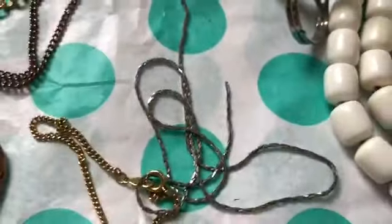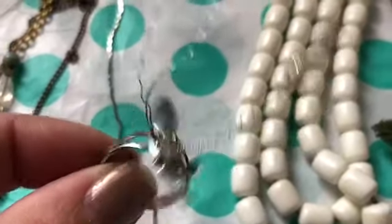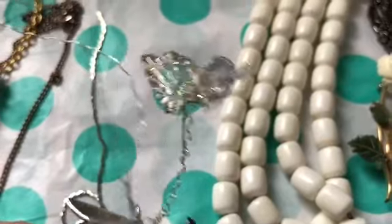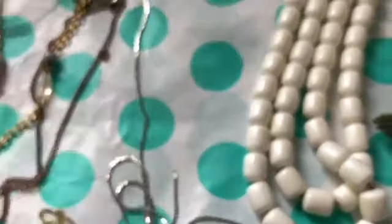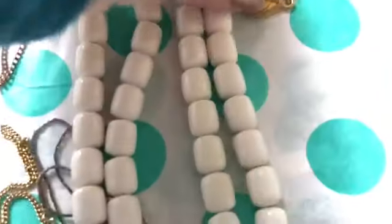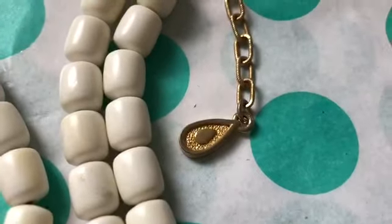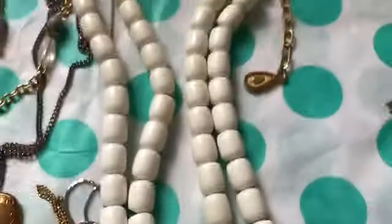And then we had this broken chain, this broken ring. Would have been kind of cool if it wasn't broken. Has the wings on the side. This is complete and it has this tag on it. So if you know this maker, let me know because I haven't seen that one before.